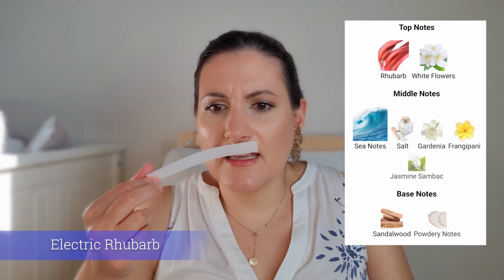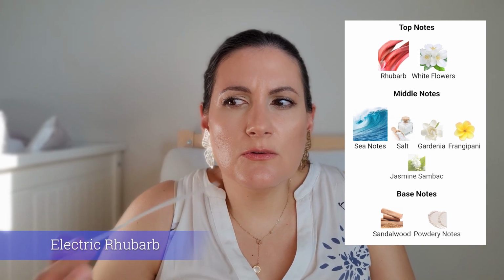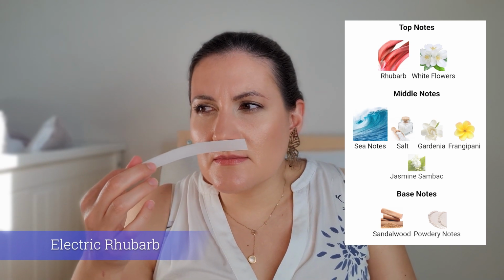It's really strange. I get a little bit of the rhubarb, a little bit of maybe a watery note, and like a makeup-y touch. It's quite strange. In the opening I really liked it. Now I'm a little bit confused because the notes that I am smelling are not exactly your typical notes that you would combine. It's not bad, but I still have to play with it. I think this is one of those fragrances that the more you wear it, the more you like it. So that was Electric Rhubarb.